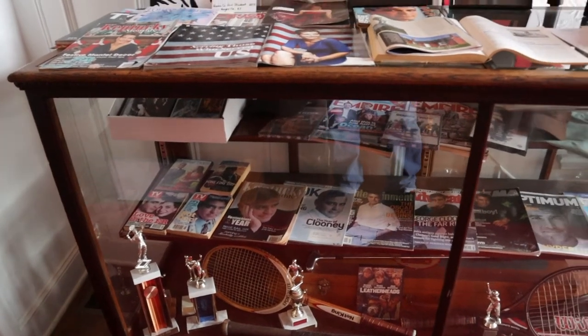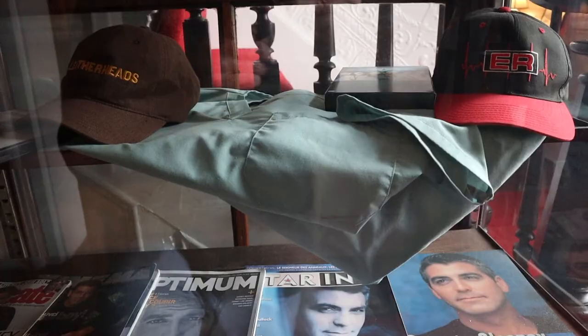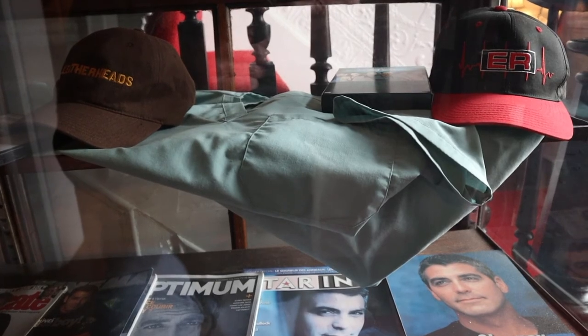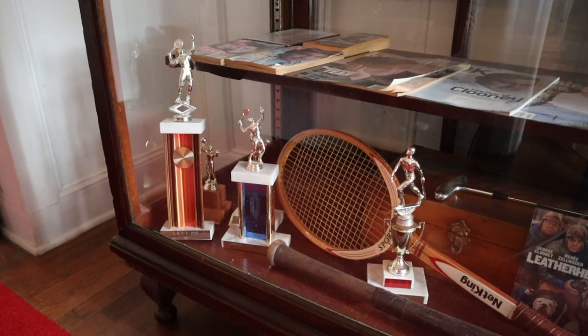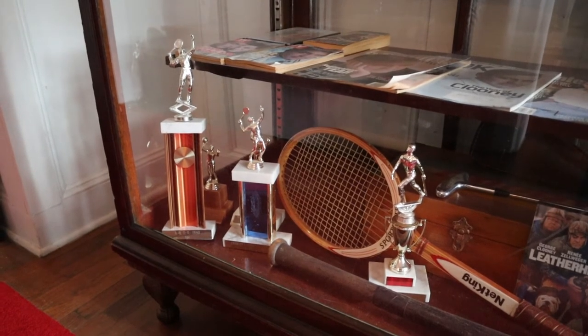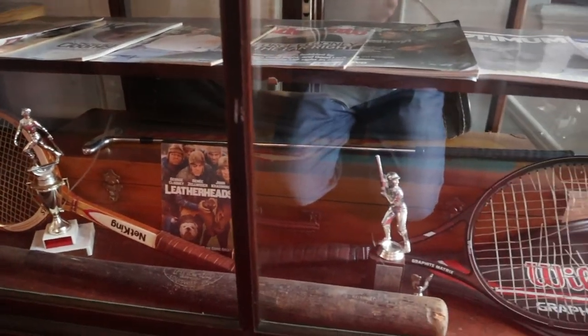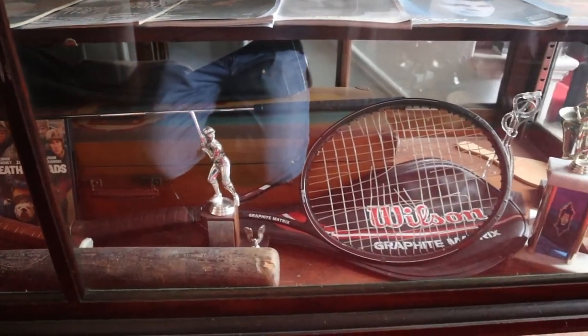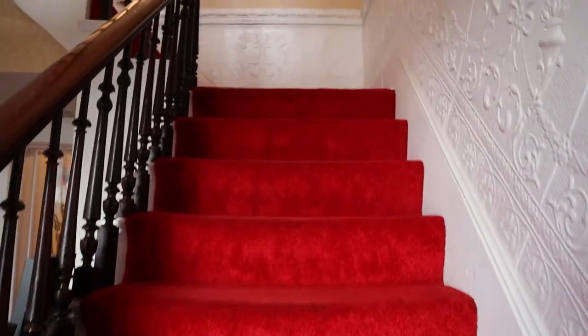This case is dedicated exclusively to George. This is one of the scrubs he wore when he was on ER. Apparently George was quite the athlete. He has quite a few trophies in baseball and tennis. Let's go upstairs and check out the second floor.